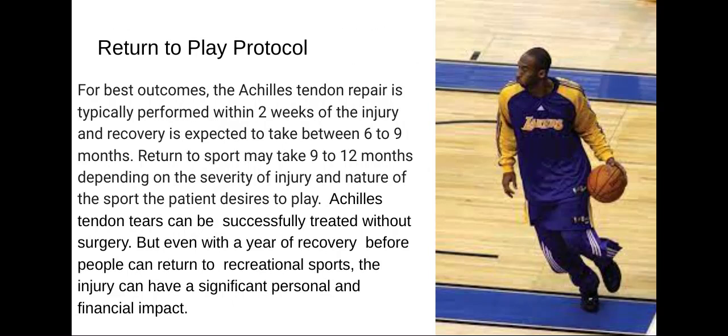For the best outcomes, the Achilles tendon repair is typically performed within 2 weeks of the injury. Recovery takes between 6 to 9 months. Return to play can take between 9 to 12 months depending on the severity of the injury. Achilles tendon tears can be successfully treated without surgery, but often, with or without surgery, it takes a year to fully recover before people can return to recreational sports. An injury also often has a significant effect on a person's finances and their personal life.